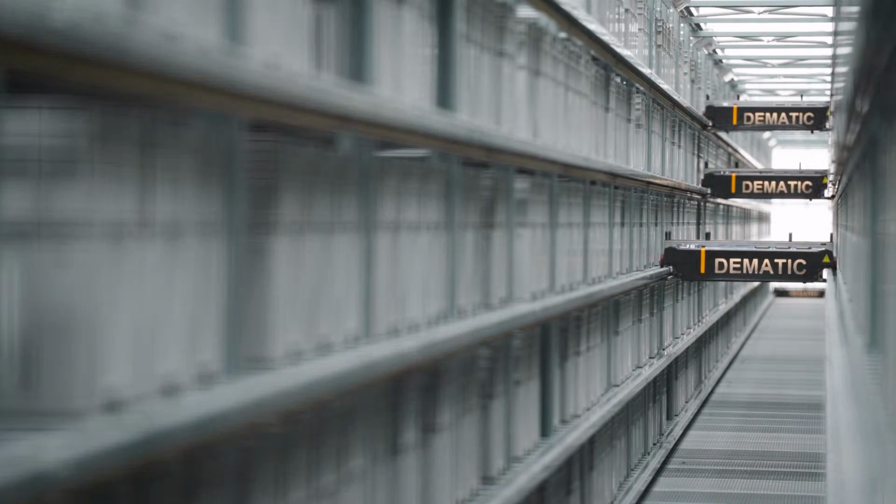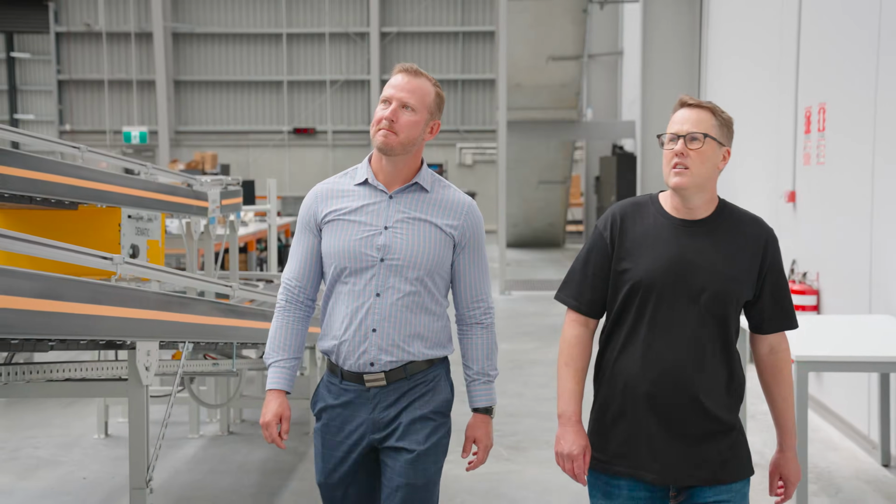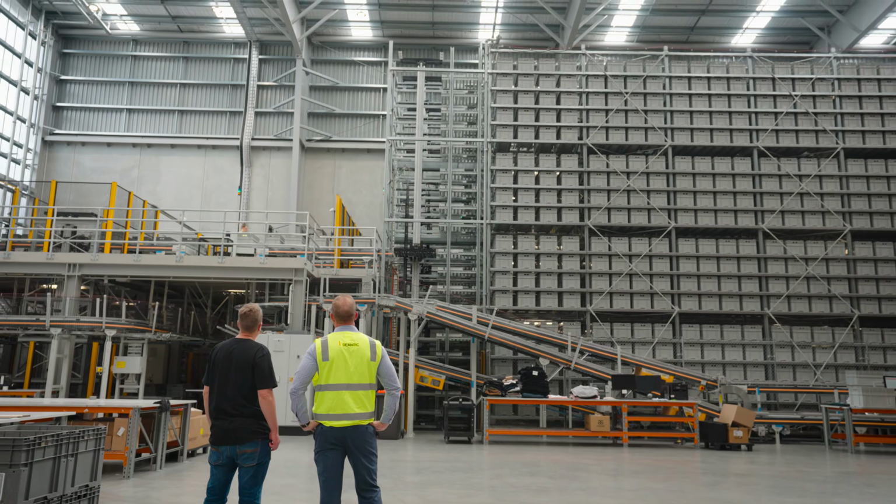So AS Colour were really looking to build a new distribution centre, but to really keep space at the top of mind, really to utilise the building cube as best as possible. If we were still picking on trolleys, we would need probably twice the floor plan. By putting the multi-shuttle system in and putting in V&A racking and racking up to 18 metres high, it probably saved us around $4 million in construction costs.